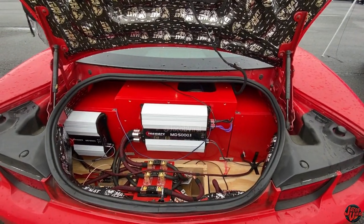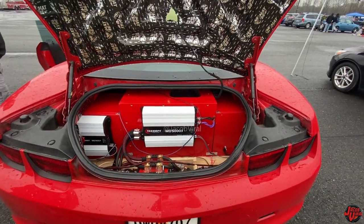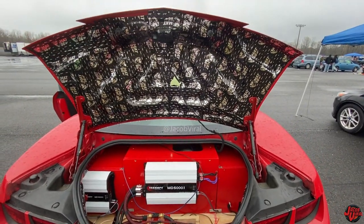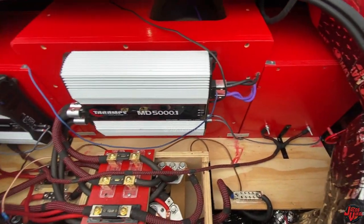What did it peak at in the port? What frequency? 41. Really? Wow. Here, I actually got it. The box is tuned for 40. So it's my peak port score.